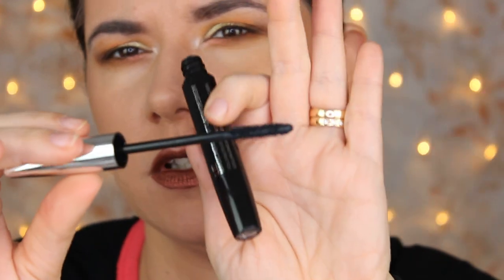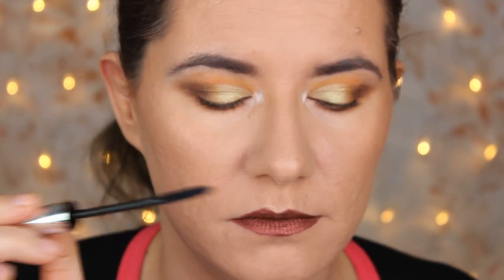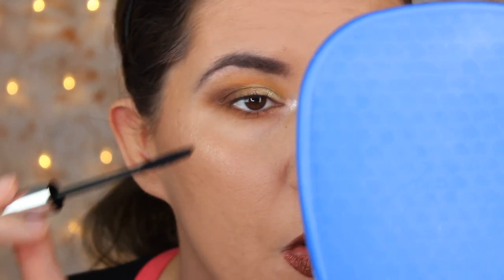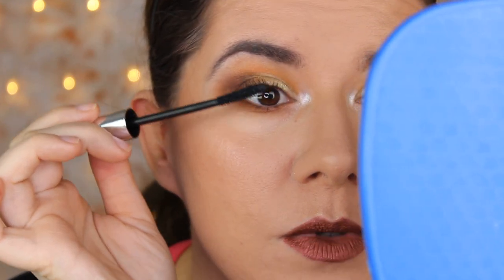Ooh, it's short. Not really what I expected. But we'll see. Oh, why did I smell this? It feels so light. I'm scared that it's not going to have a lot of product in here. So let's see. Single stroke. This was a single stroke. Do you see difference? Oh, why do you lie?